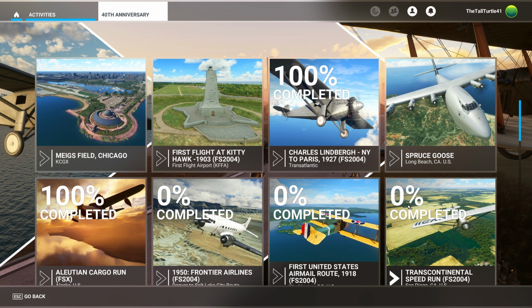Today we're going to start another 40th anniversary mission. We have 3 left before we've completed them all. So today let's do the DC-3, this one, Frontier Airlines in 1950. Let's click on it. DC-3. Why did I say DC-9?